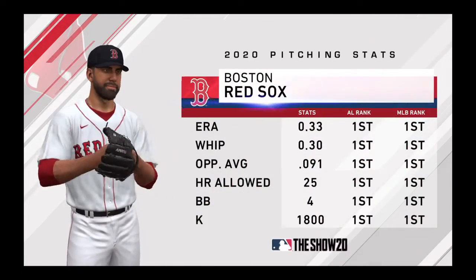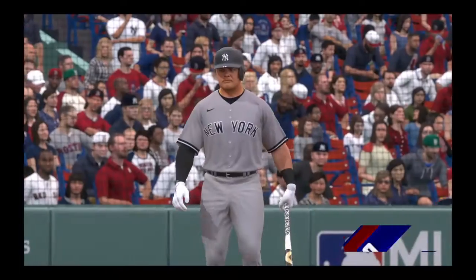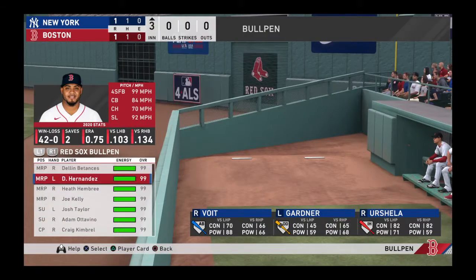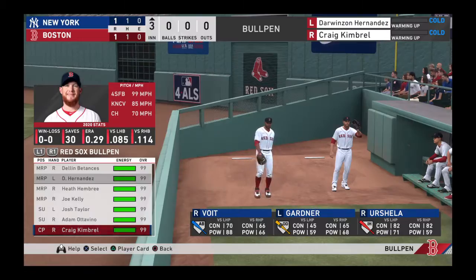Back now at Fenway Park, home of the Red Sox, who have certainly treated these fans to some impressive pitching so far this year. Coming into the day, they rank first in the league in both ERA and strikeouts, a combination that has opposing lineups struggling. Leading off for the Yankees, the first baseman, Luke Voit.